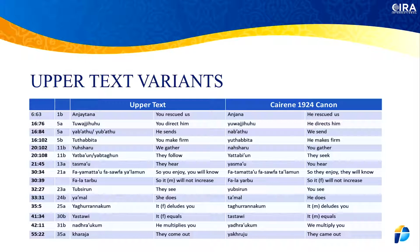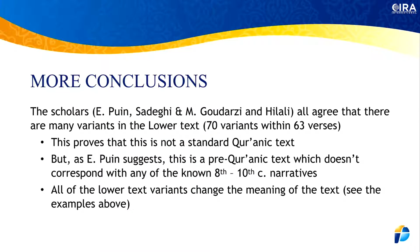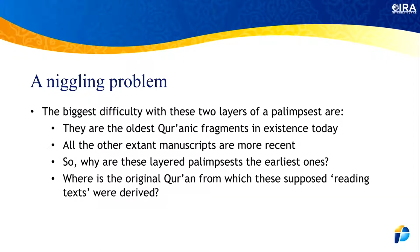They want to talk about the Topkapi. They have reduced it now, not just to Quran only. They have now reduced it into only one manuscript because the Sanaa manuscript is so problematic. And I think we don't need to go into all the conclusions on this one here. But there is a niggling problem. I want to end with this one.